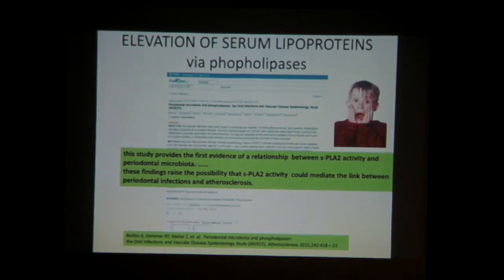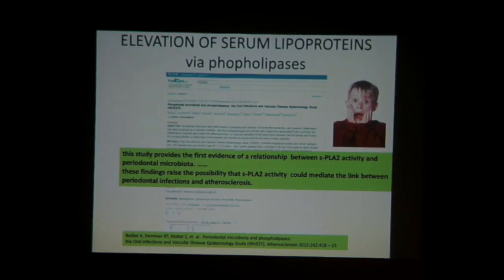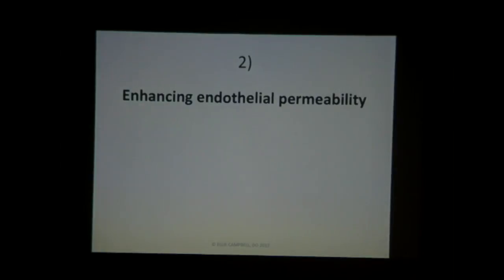So what do microbes do? This study is the Bilyeu study, and it was the first study that shows the direct relationship between secretory phospholipase A2 activity and the periodontal microbiota. These findings raise the probability that this enzyme activity could mediate the link between periodontal infection and atherosclerosis. It's a smoking gun, right? This is one of the direct ways where periodontal bacteria make atherosclerosis.